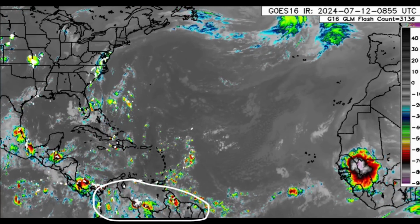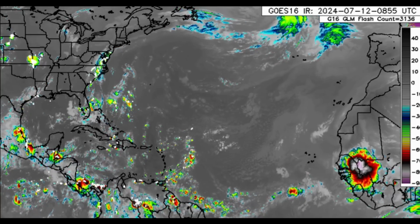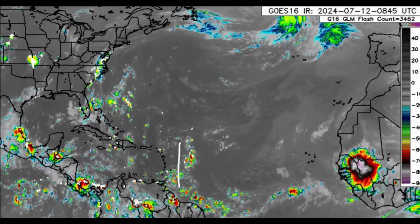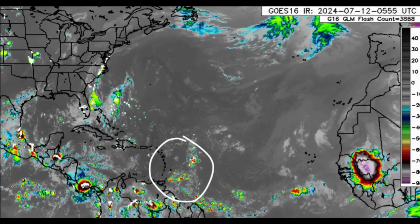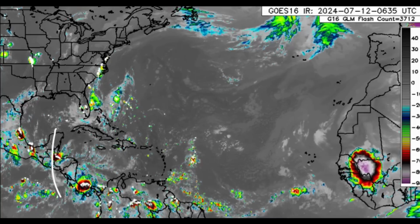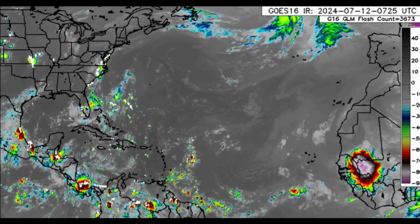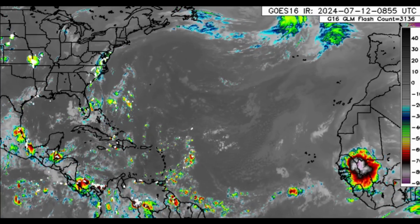In addition, there are a couple tropical waves out there. One is about to enter the Caribbean, and we can see all of the activity associated with it. Another is actually in the Caribbean. One is over by Central America, and two are a bit further out in the main development region. Now, none of these is marked to be watched for development.